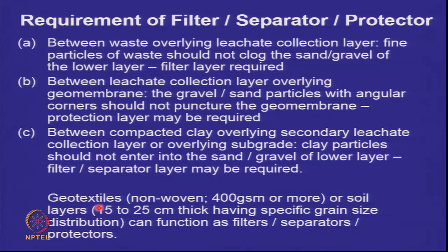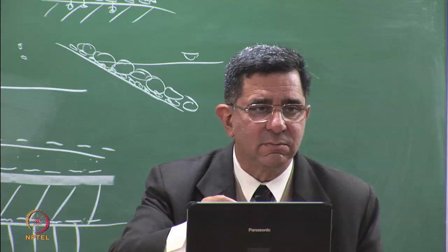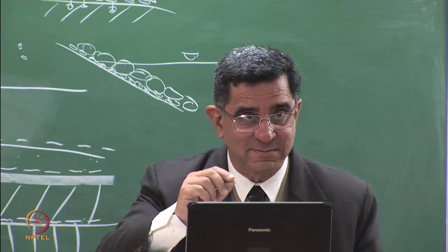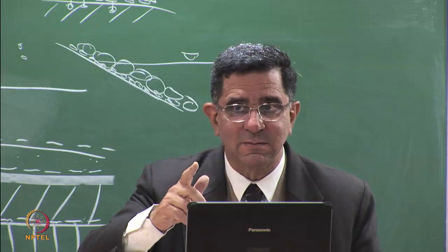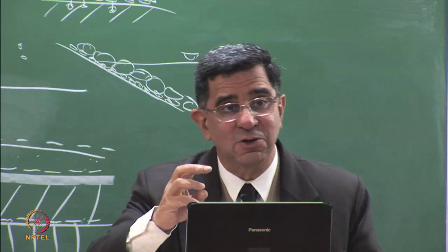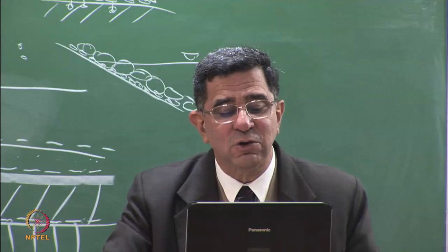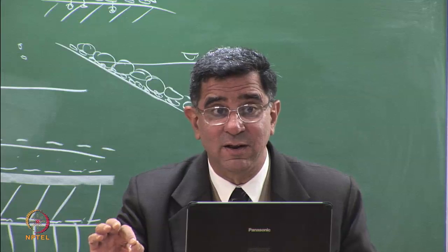Geotextiles are something that you will study in your course on geosynthetics. But in a very coarse way, they are like blankets. A thick blanket, not a quilt, a thick blanket. Now, a blanket is pervious. But you can design it artificially so that the fines will not go through it, but water can go through it. So you can use geotextiles as separators, filters and protectors, but there is a design involved in it.